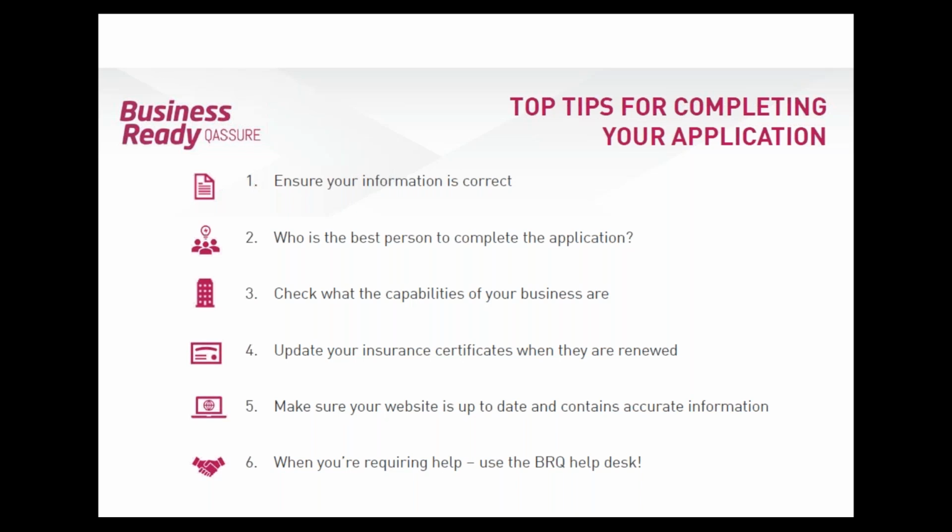Make sure your website is up to date and contains accurate information. Your website is a valuable resource, and I know that government users will be checking this to make sure that you exist, but also have the capabilities listed. Make sure your website is active, live, and up to date. And when you require help, use the Business Ready QSure help desk. Call us anytime.